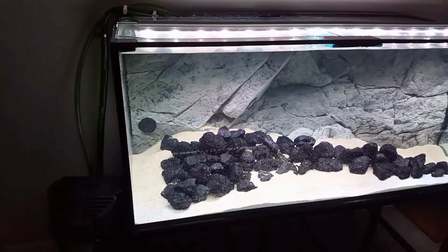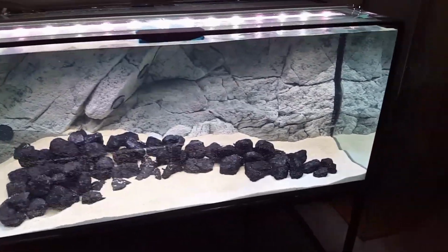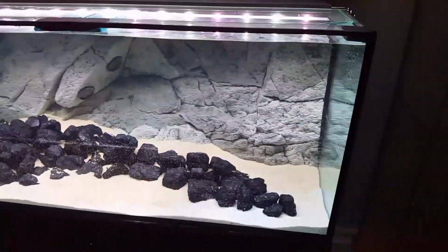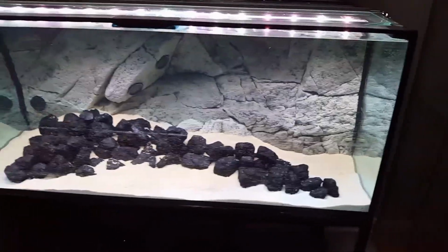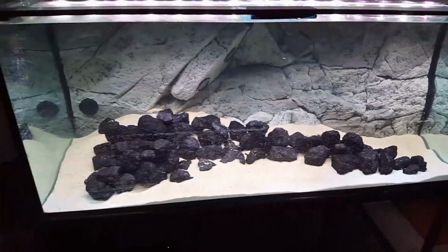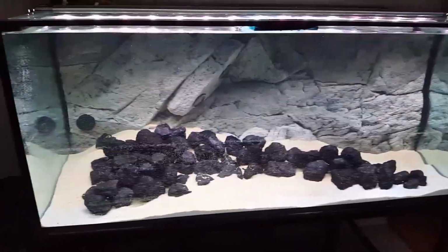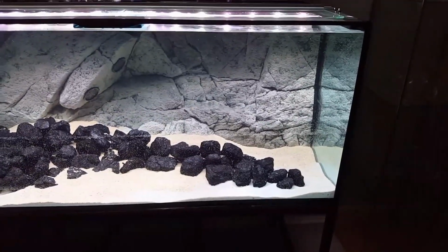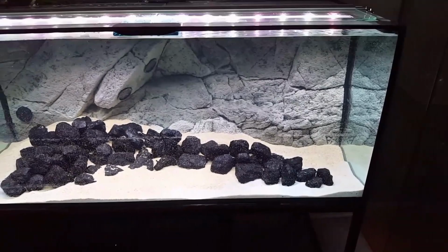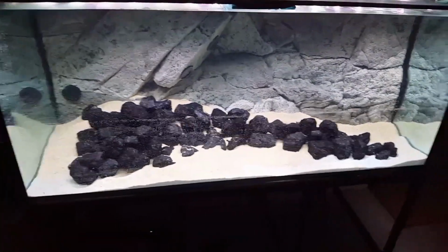So fish lovers, my brother also ordered a custom made tank, but other dimensions than I did, and another background, same brand as I use. But these are the more expensive backgrounds, the 3D backgrounds. And we have been working on this tank today. And in my opinion, it looks awesome.